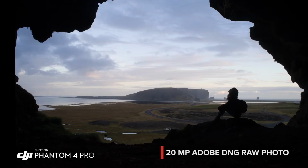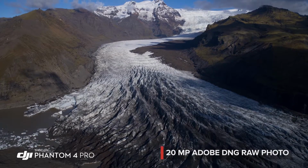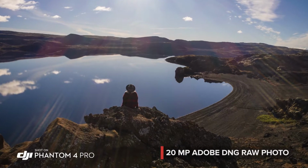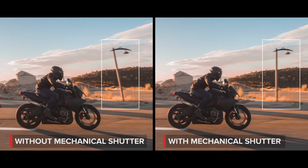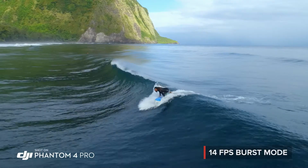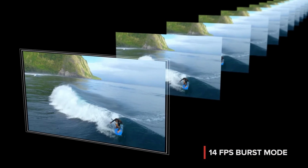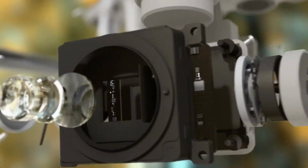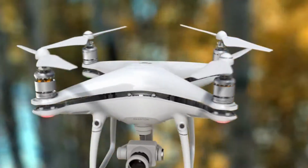The Phantom 4 Pro is as adept at stills as it is with video, capturing every detail at 20 megapixels. Its mechanical shutter eliminates rolling shutter bending. Grab the perfect moment using burst mode. All of this makes the Phantom 4 Pro the most advanced aerial camera ever found in the Phantom series. The Phantom 4 Pro is now a huge step forward.